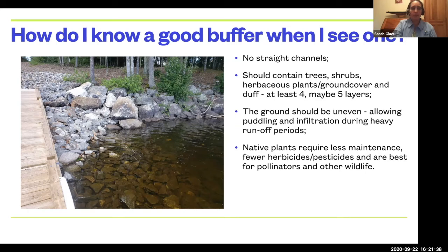And actually there's a road surface. There's an entryway here. There's a driveway. So this is missing the minimum: you're supposed to have 10 feet of vegetated surface back from the water's edge. And the ground should be uneven, which this one is, so that there are depressions that can be used for puddling and infiltration during high runoff periods.